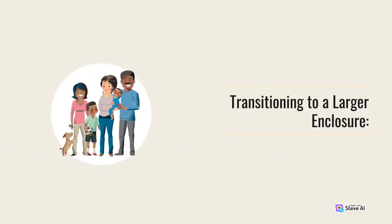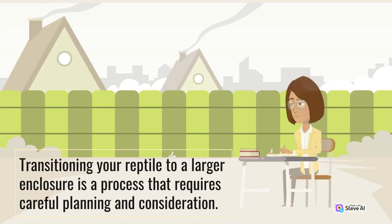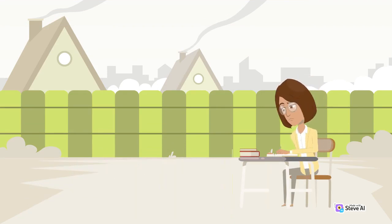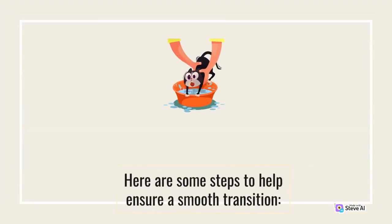Transitioning to a larger enclosure. Transitioning your reptile to a larger enclosure is a process that requires careful planning and consideration. Here are some steps to help ensure a smooth transition.